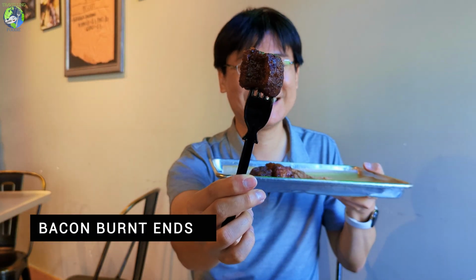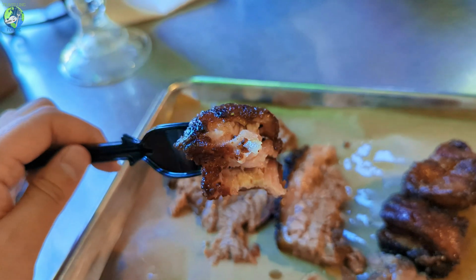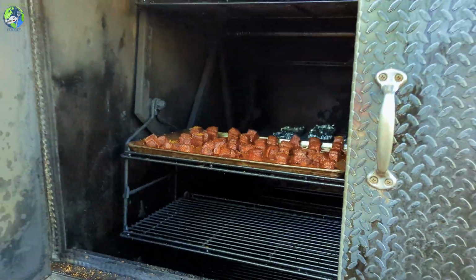Wow, the bacon burnt ends is a must here. The quality, the tenderness, the juiciness reminds me of having the chon kawali, which is the Filipino roast pork, but made into a burnt ends way. So it's been smoked and then they use this rub that's kind of sweet and savory, but not too sweet, which is perfect and adds more dimension to the flavor and cuts through the fat.